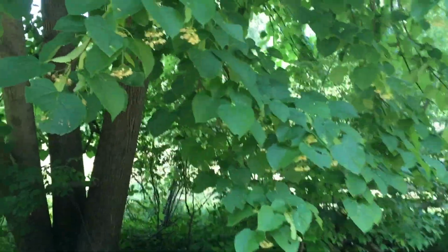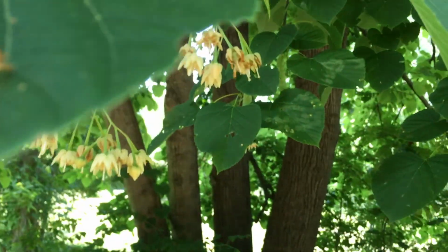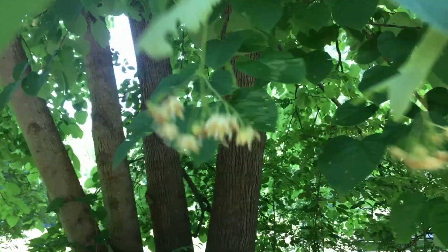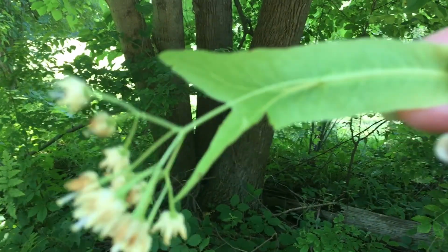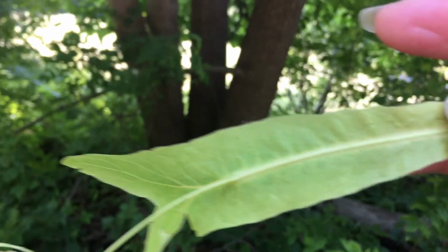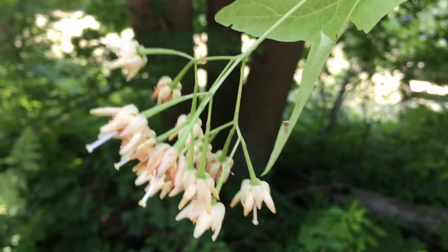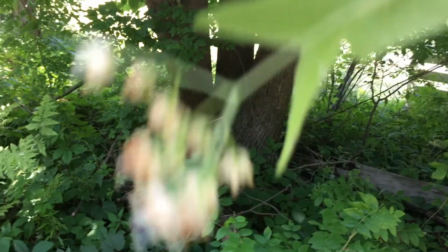Okay, I can get a little closer and kind of show you what I mean by the way this grows, with this other leaf-like structure on it. And you can use those in the medicine as well. I think the leaves are edible, but they're better for salads when they're young and tender, but they are edible. I'm gonna grab some of these.